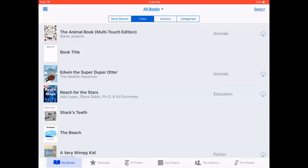Has anyone ever touched a sea creature while you were at the ocean? Or has an animal touched you? I know I've been stung by a jellyfish before.